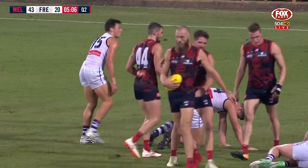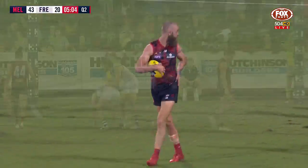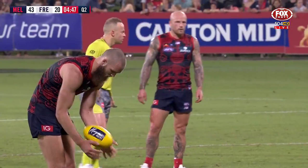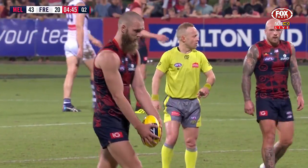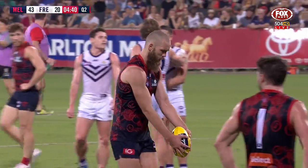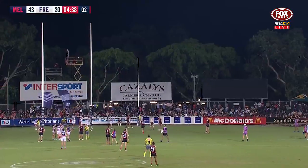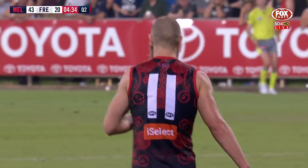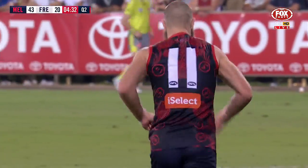Towering mark, and he leaves the Dockers skittled in his wake, and he'll go back with the set shot from directly in front. It's perfectly set up from Petrarca to allow Gorman to take the mark. Let's hope he does better than his last effort. He had a big match last week. The last one was on the run. Max, oh, Max! He doesn't do any better. A shocking set shot kick from Max Gorn.